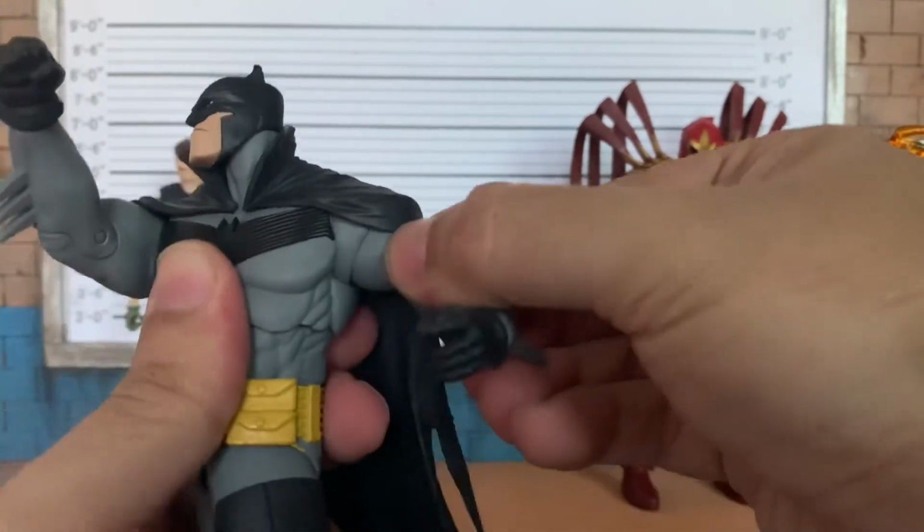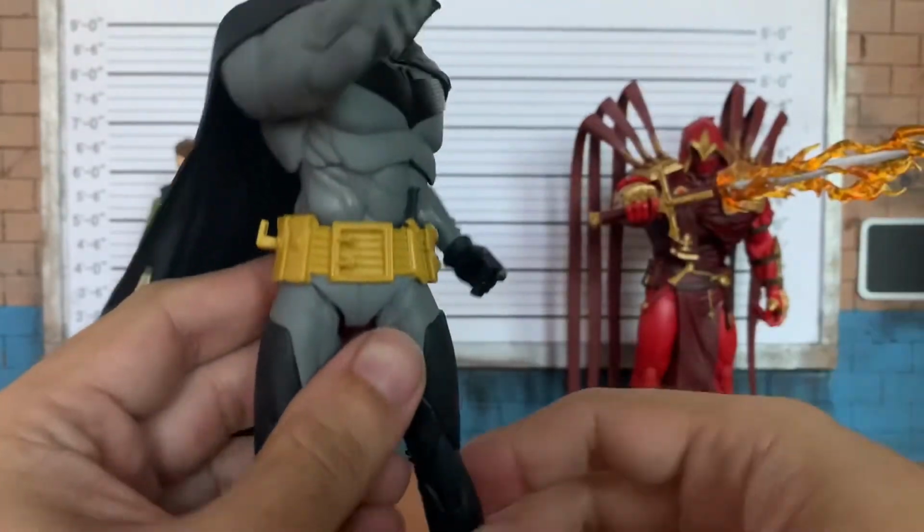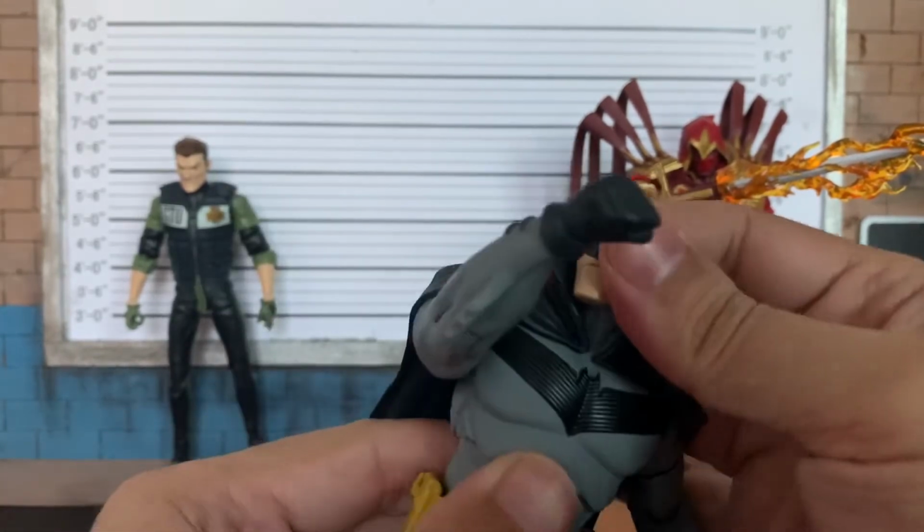Oh, we do have butterfly. Is that butterfly or is it just ball? I guess it could count as butterfly. I'll go back and check that Joker. I'm still shaking the rust off, guys, man.